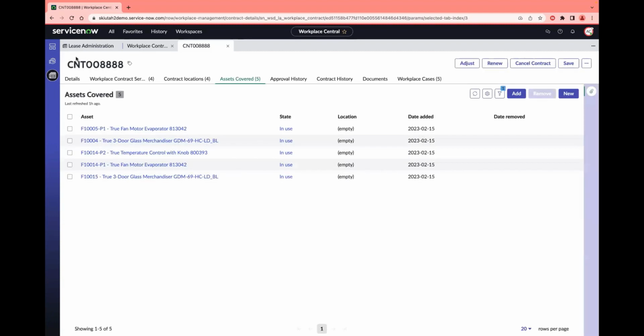So if I hit back, again, we're going to go through approval history. If there needs to be approvals, we can see what that history is. Contract history, again, being able to see if there are any changes, whether it's renewed or adjusted. Any documents we want to apply or attach to this can all be done right here at the click of a button.